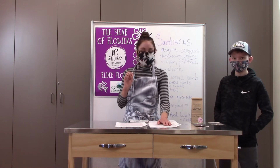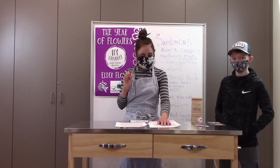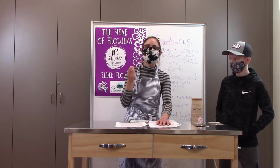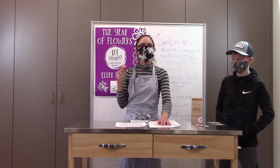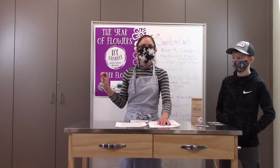Now there are red-berried varieties, and some of those do grow around here, and they are the elder species, but their berries are red when they're ripe. They don't get this dark purple like a wild Concord grape, a dark, deep blueberry, purpley blue. And those are safe, but under very specific preparation.